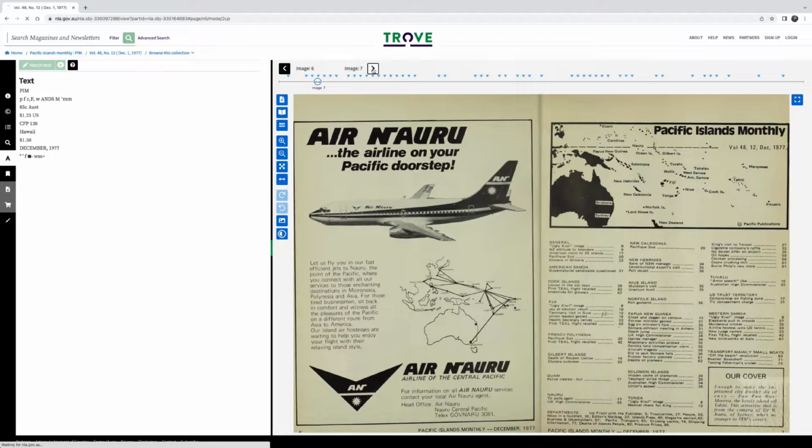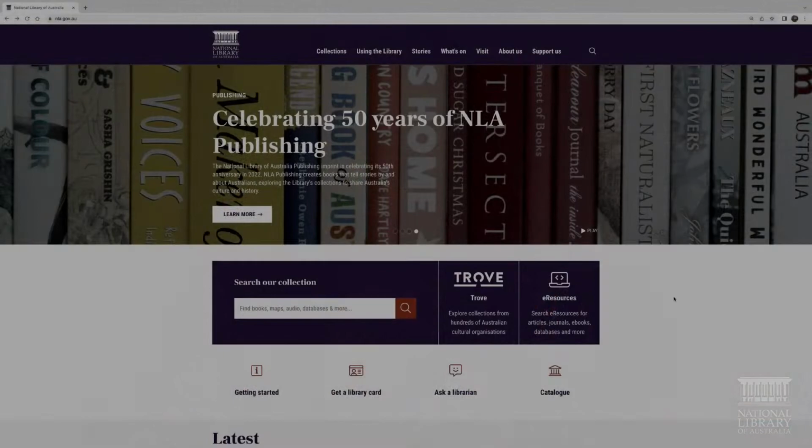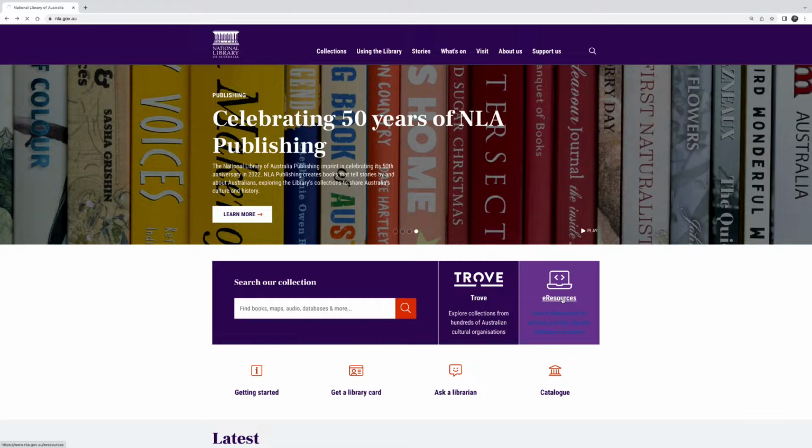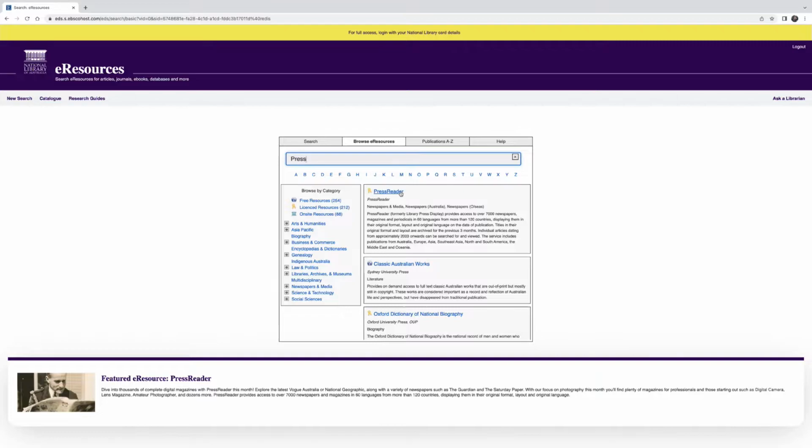If you are looking for current articles rather than historical ones, you can do so using the databases PressReader and Newsbank Access Global. These databases contain online newspaper and magazine articles from a wide range of countries, including many from the Pacific region. To access these databases, visit the National Library website and click the button for the e-resources portal. From there, sign in using your National Library card, click the Browse e-resources tab, and search for the name of the database, such as PressReader.